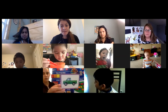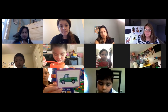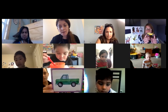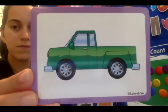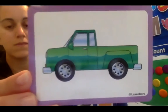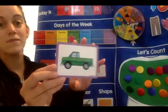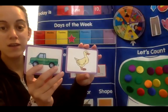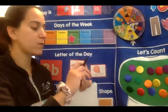And here's its rhyming match. It's a vehicle. What type of vehicle is this? Miles, this is your turn. Thank you for unmuting. What picture is Carolyn showing, Miles? What is it? It's a truck. You said it. It's a truck. Duck and truck rhyme. We said that rhyming words end the same.